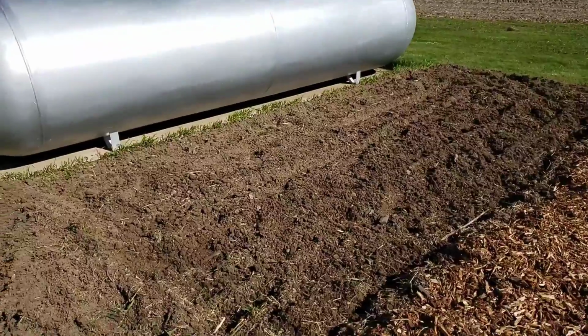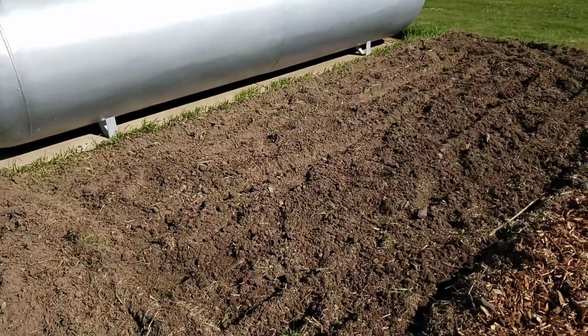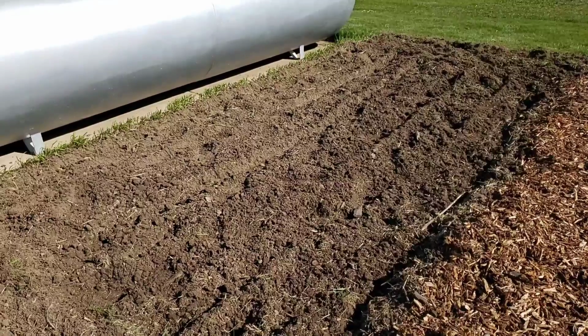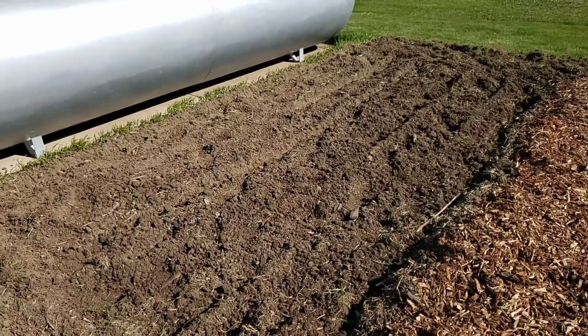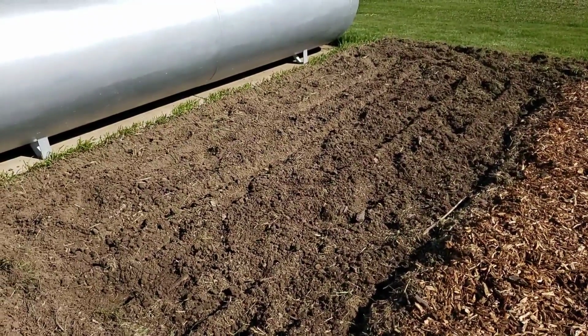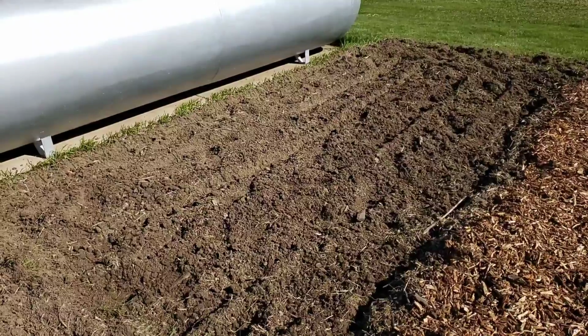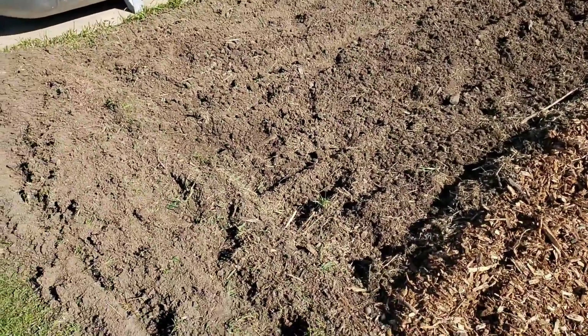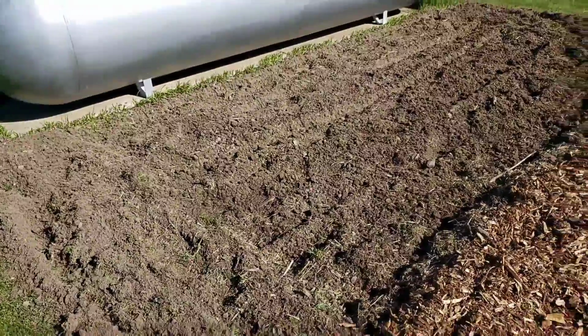I like to use this space at the end down here to plant my radishes, and I'll plant my potatoes in there. I have better luck on the plain dirt with the radishes and potatoes, and also I'll plant my onions down here too. But the rest of my stuff I'll plant in the wood chips.